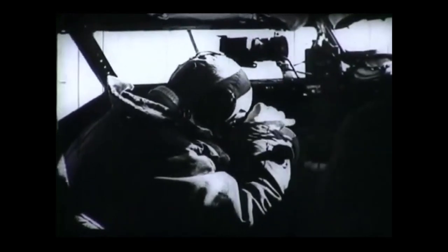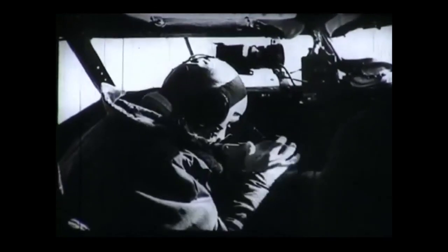During Operation Weserübung, with the invasion of Denmark and Norway, it became evident that even a limited force could cause considerable damage. France was defeated in June of 1940, and the Germans were able to move both their U-boats and bomber formations to within much easier striking distance of the vital transport routes. Finally, on January 6th of 1941, KG-40, or Kampfgeschwader 40, was officially assigned to this task.